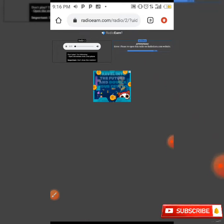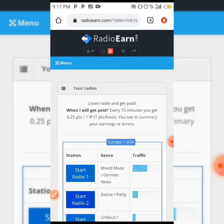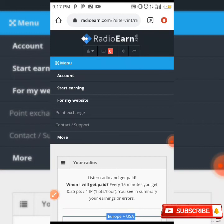So guys, when you've done any of this, if you have two phones, maybe one you are not using as regularly, you can just log into the site, put on your data, and listen to the radio stations play, and you are going to be earning for listening to them, as you are their traffic, so they pay you for listening to their radio station.